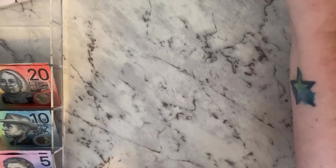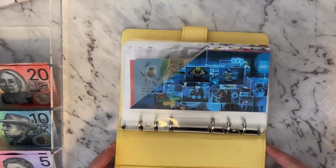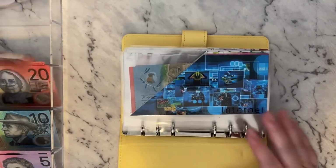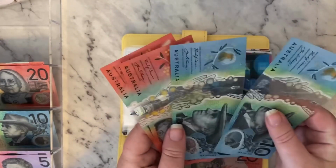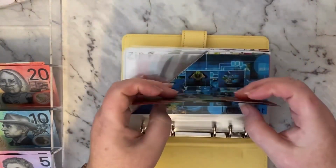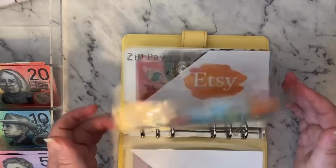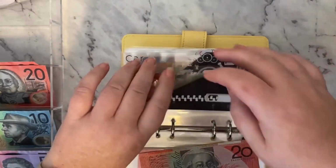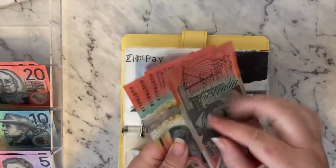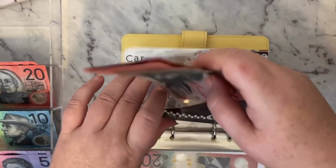Okay, now let's start with my binder. I'll do the same thing, $20 for my internet, which will give me 20, 40, 60, 80. So that one's ready, and that will be due to be paid this week. Next is my Zip Pay. So we'll have $20 for that one as well. So 20, 40, 60, 80. And that one will be due this week as well, so that'll be getting unstuffed shortly.